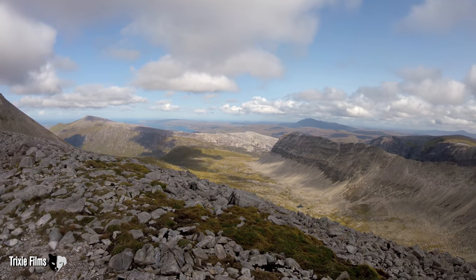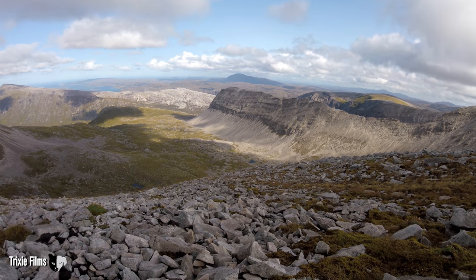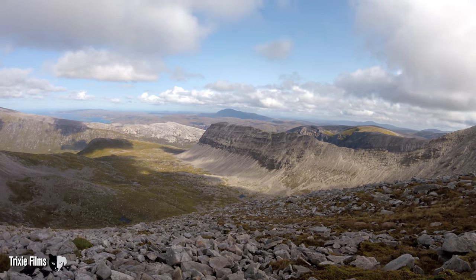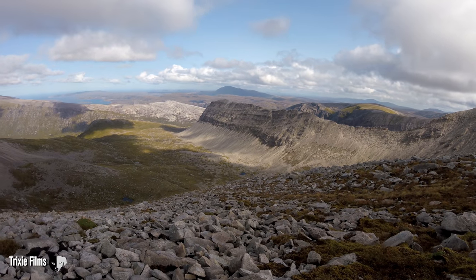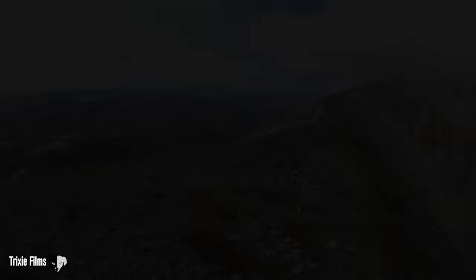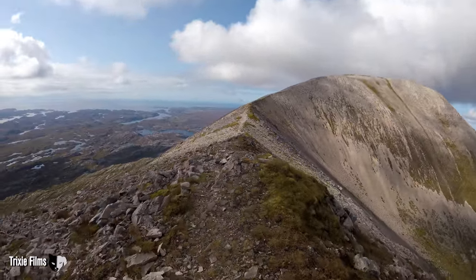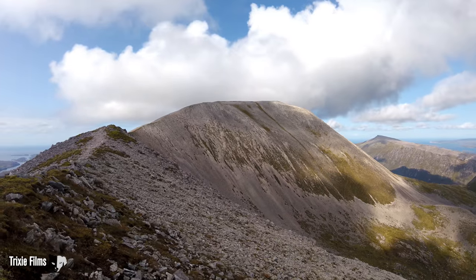Right, I'm gonna have a drink, I'm really thirsty. Having a drink, just looking at that ridge I've come along. I'd look at it from here and think, that is not doable. But it is. One slip though, wow. Right, just finish this cup of tea and then we'll go. My last hurdle up there.